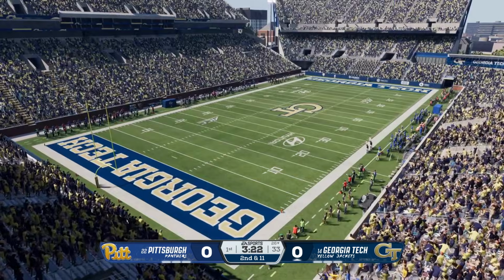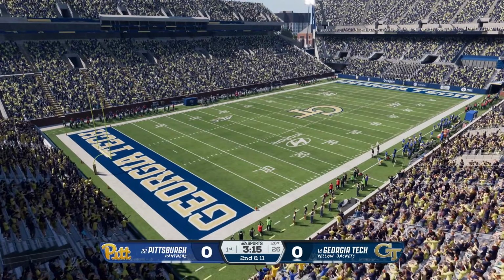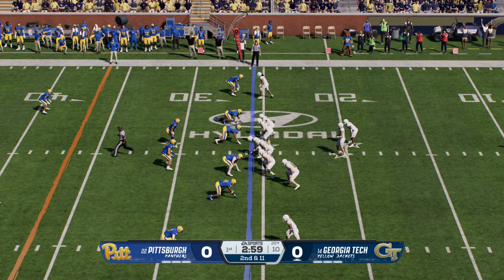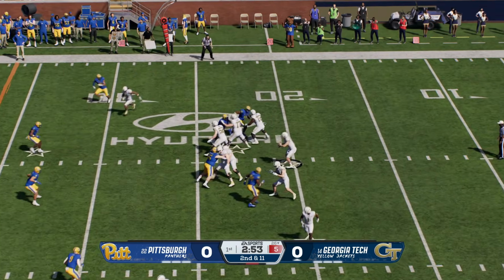Chris, that play just didn't have much of a chance at all from the snap. The quarterback hands this off and just nowhere to go. It's almost like the defense was anticipating the play call, and they put themselves in a position to come up with a nice tackle for a loss. Quickly behind the sticks here after the loss. 2nd down and 11. To throw, it's King.